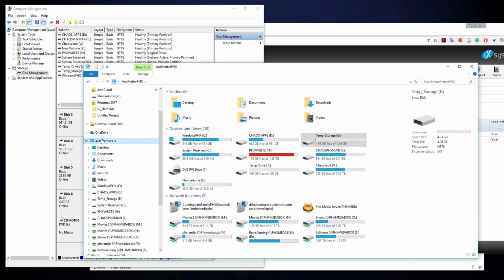But setting those things up and being able to access them, sometimes they can give you problems in the beginning, but overall, it's not that bad of a thing.